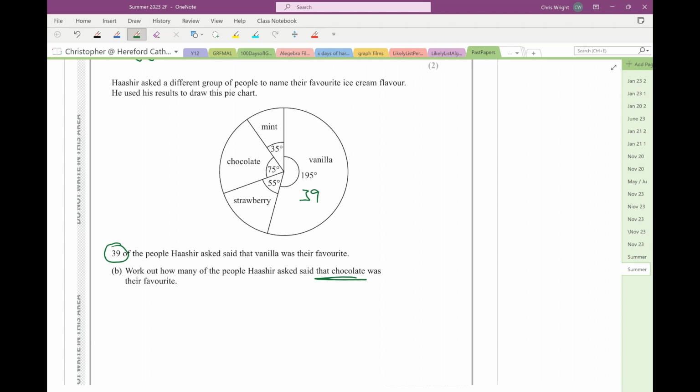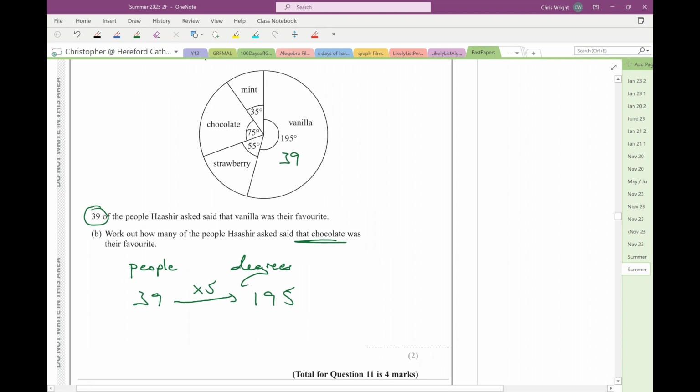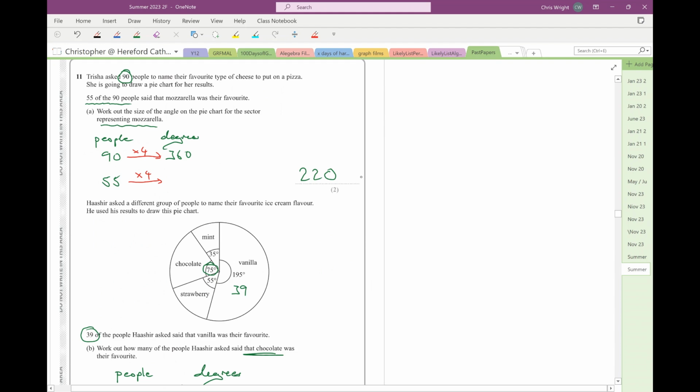Okay, well, let's do people and degrees again, shall we? Now, 39 people are represented by 195 degrees. 195 divided by 39, each person is 5 degrees. Work out how many of the people said chocolate was their favourite. Well, that's 75 degrees. So to work out how many people that is, I'll do 75 divided by 5 because it's 5 degrees for each person. So 15 people said chocolate was their favourite. And that is question 11 done.